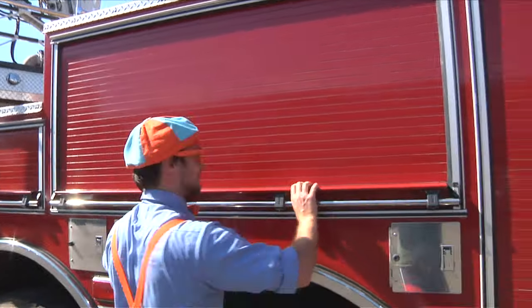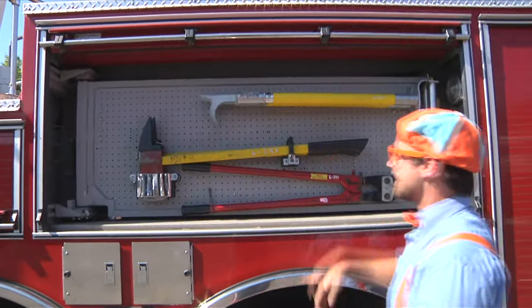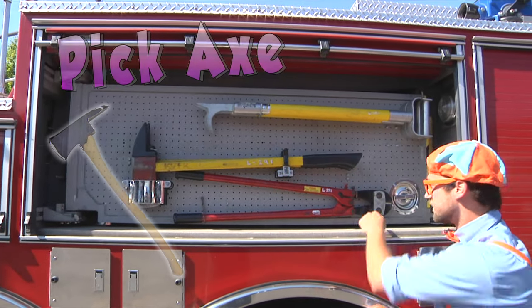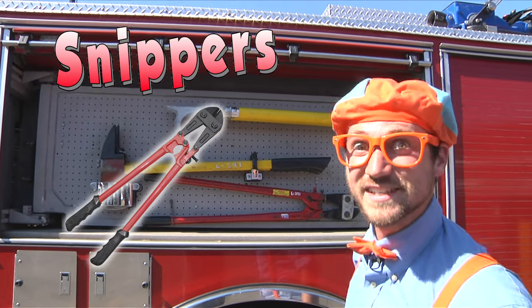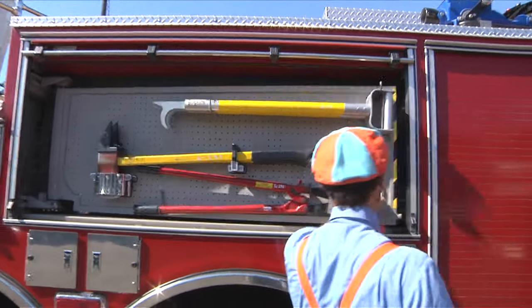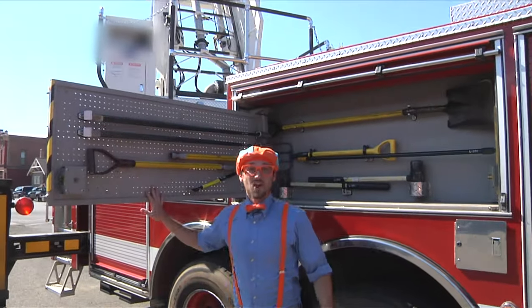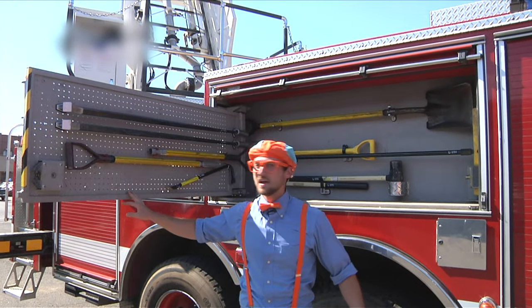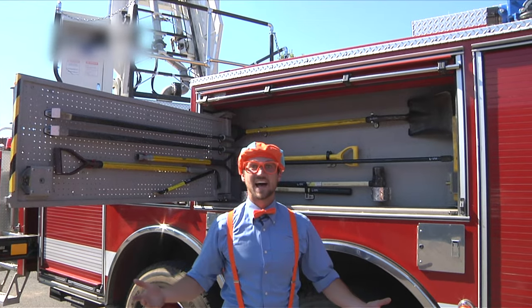Wow, watch this. Whoa! Okay, we got a pickaxe, we got just a normal pick, and then, yep, you can't forget the snippers. Ooh, watch this trick. Whoa! Look at all these cool tools on the fire truck. There's tools inside secret compartments that are inside secret compartments.